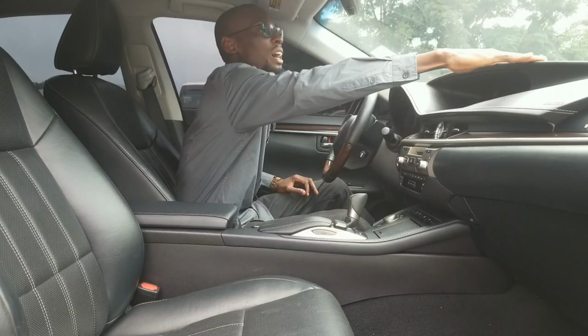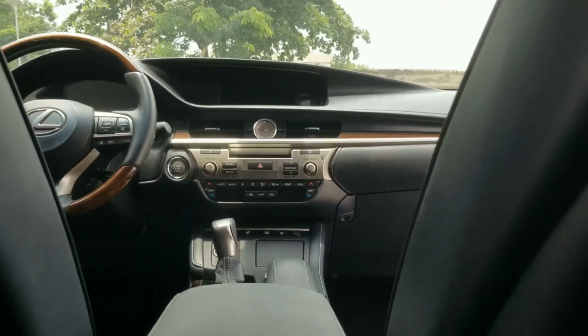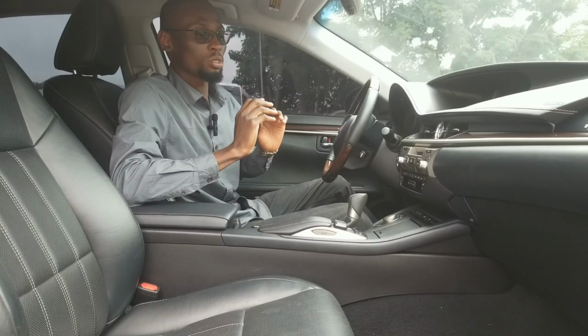very solid dashboard here that wouldn't melt. That is one thing I can tell you. This dashboard here wouldn't melt. They are just very solid.